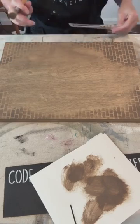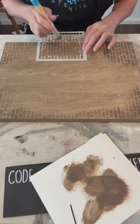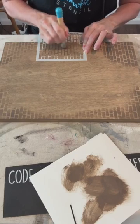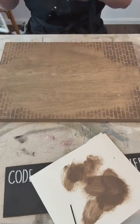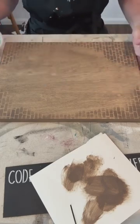It is a big board, Nora. It's 16 by 12 inches, and it's perfect for our 16 by 12 stencils. A lot of the large stencil sheets are that size. So there we go. We've added that beautiful brick texture in the background.